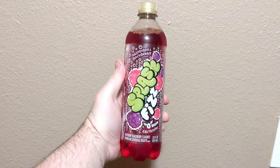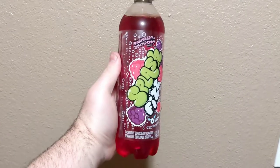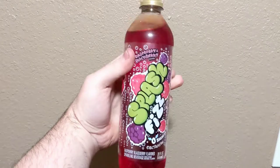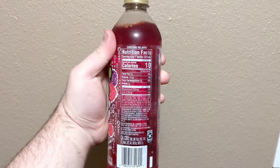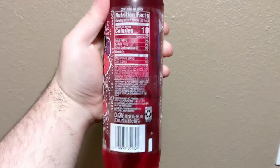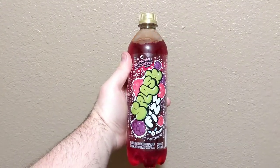Here's the raspberry and blackberry Splash Fizz water. It shows the blackberries and the raspberries, and it has a lot of bubbles and stuff. Cool looking label. Has electrolytes and stuff. Here's the nutrition back side. Hopefully you'll be able to see the label a little bit better. SKU and stuff. Okay, that's pretty much the entire bottle. So anyway, I'm gonna finish my review for it right quick.